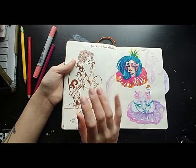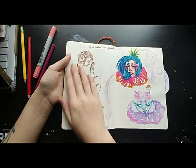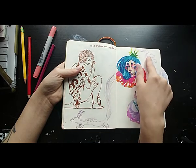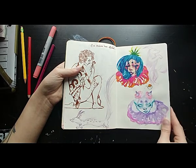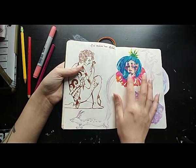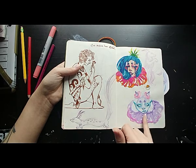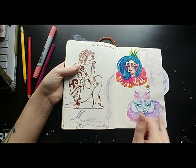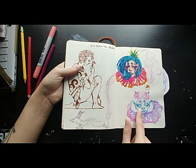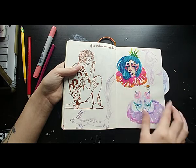Puck from Midsummer Night's Dream. I didn't like how his face turned out, so I kind of have left that. Some more little foxy dog guys, because I just love them. And some watercolor practice. These were attempting to do watercolor without drawing out the lines first. So I did the lines in watercolor and then sort of filled it in, and then this one turned out a lot better, I think. I think because there's more contrast. This one had too much of a limited palette, and it didn't turn out as well.